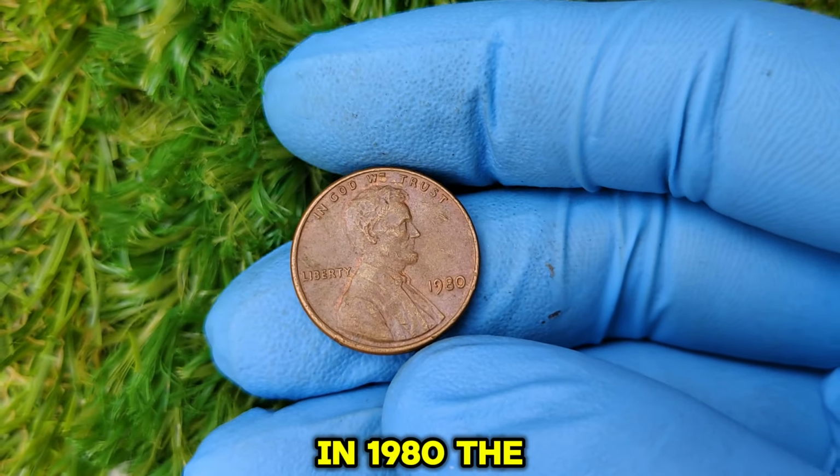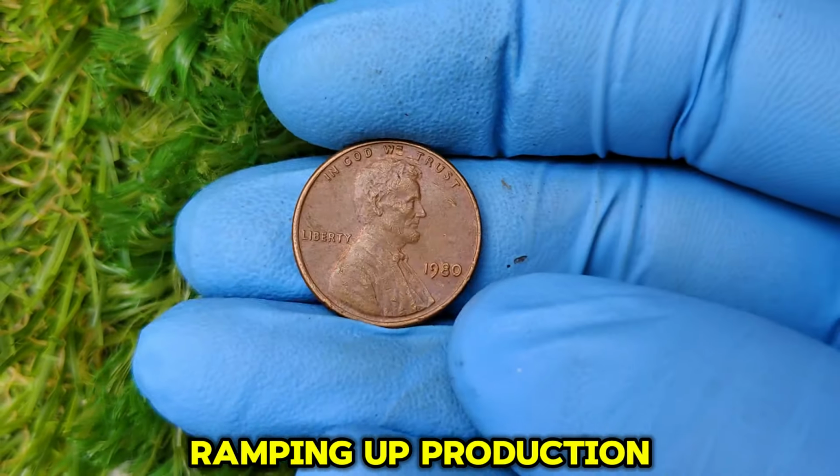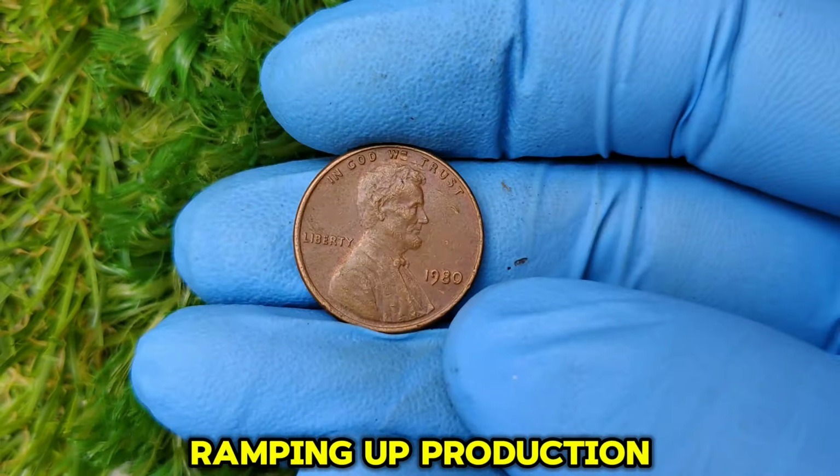In 1980, the U.S. Mint was ramping up production to meet the increasing demand for coins, but many of these coins were just mass-produced and eventually circulated heavily, making them harder to track down in good condition today.